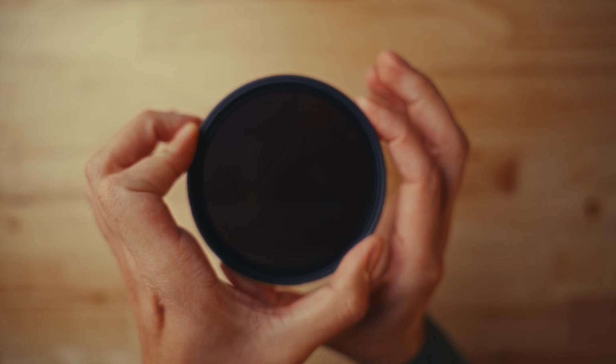I do want to share with you guys some accessories that I always keep in my camera bag. One of those would be a variable ND filter. I do buy it at the largest size. In this case, it's an 82mm thread size.